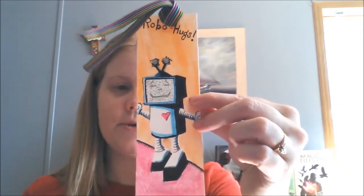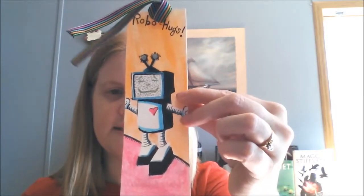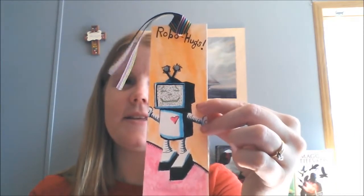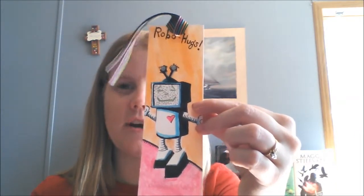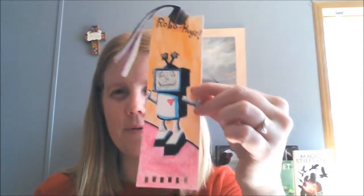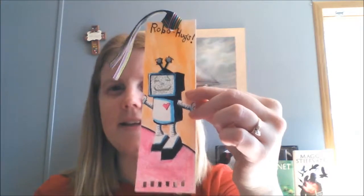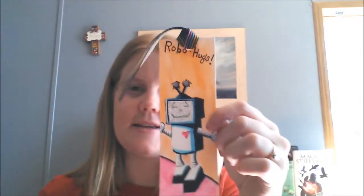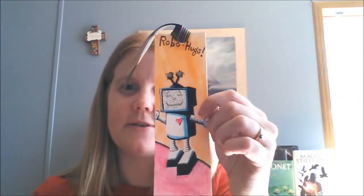Isn't he cute? It's called Robo Hugs and I love it. I love this ribbon on the top. It's very cute. It makes me think of 80s Atari or 80s style computer robots. It actually even makes me think a little bit of the Jetsons, so maybe even older than that, but the ribbon and the colors make me think of the 80s, so really cool. Thank you, Kimberly.